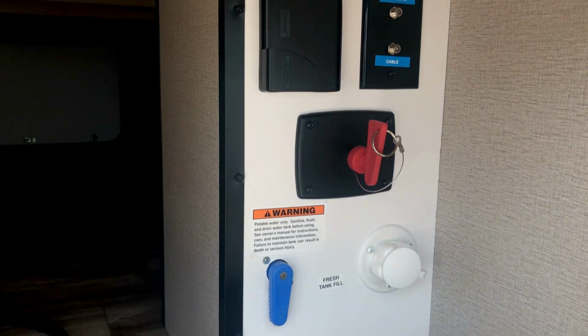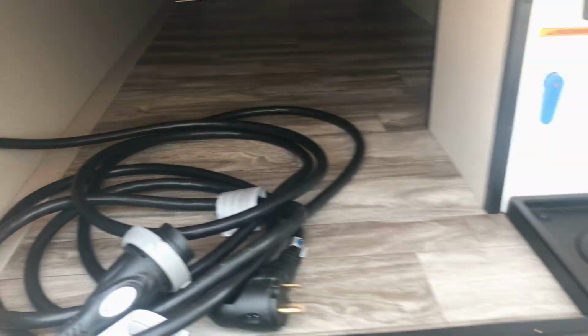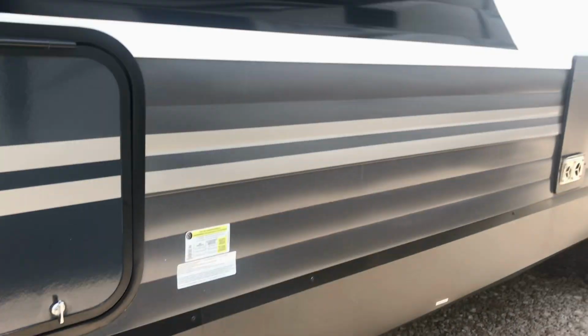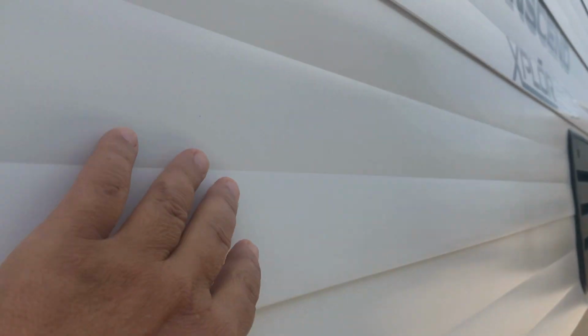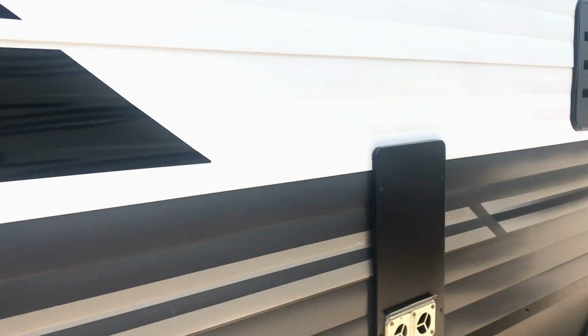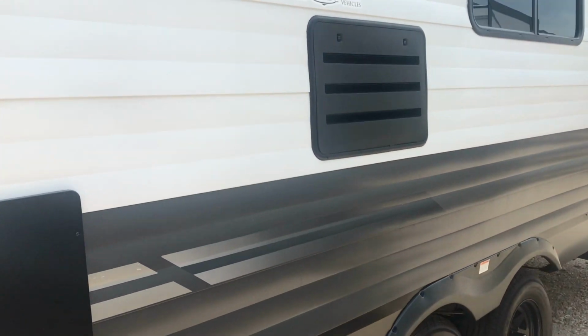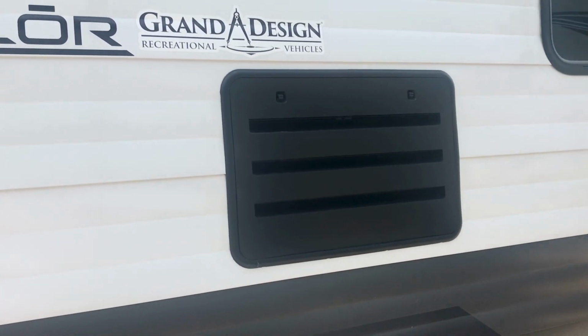You've got a wet bay over here with your battery disconnect. There's a power cord right there, and it does have these stabilizer jacks on each corner. It's got this powder-coated aluminum here. It's the siding. It's made out of aluminum. It's very well insulated. Grand Design does an excellent job at insulating their trailers. That is the heater right there. That is the refrigerator, back of the refrigerator.